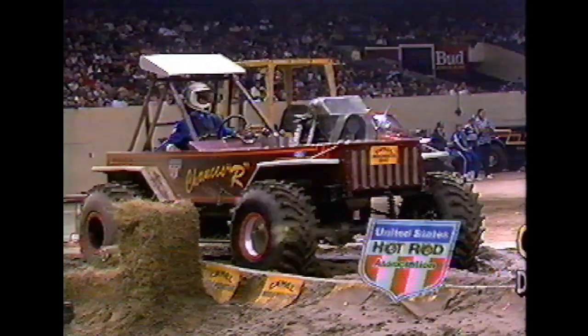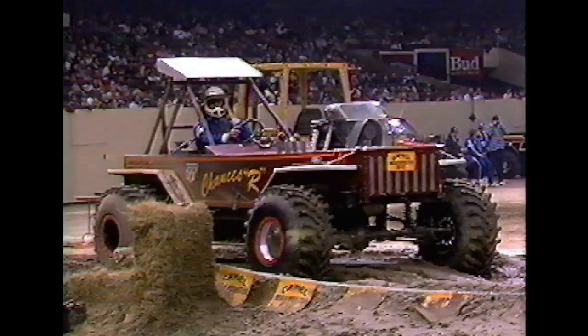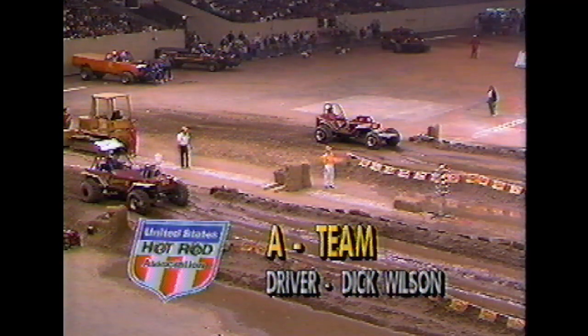Welcome back to the Superdome in New Orleans as we prepare to determine the finalists in the Super Modified Mud Racing segment of this U.S. Hobbit Association National event. Jerry, the first pair, Ford versus Chevy, Florida versus Texas. Here we go. Chances are Bubba Clements doing the driving. Chances are his competitor getting ready to go in the other lane is the A-Team, driven by Dick Wilson.